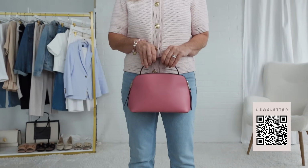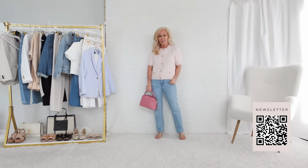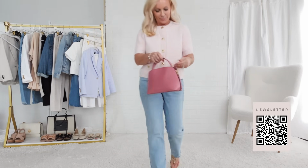Step 2, we're going to remove the pink pants. The lady coat will become the focal point of the outfit. Now here I chose a little bit deeper pink for the handbag to add some interest to the outfit. I went with slim straight leg jeans in step 2 and step 3.